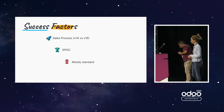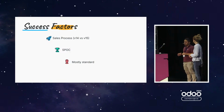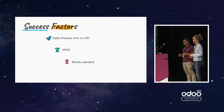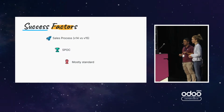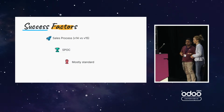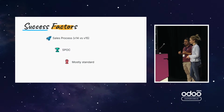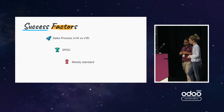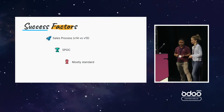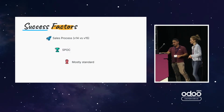Another point that is very important was that pretty much everything was standard. So this saved a lot of time, not only about discussing things, but in terms of developing. And also, as we started in version 15, the upgrade to version 16 was super smooth, thanks to the standard database that we had. Of course, we did some customizations using Studio, but this is something covered by the upgrade process.